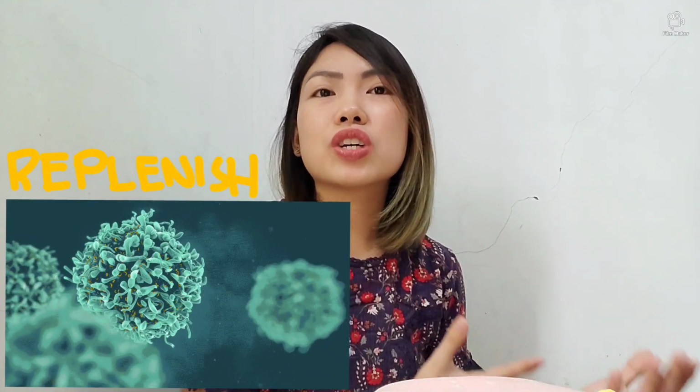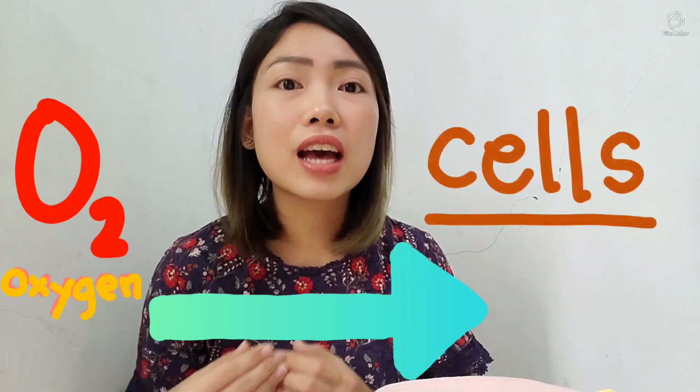In our body, from head to toe, we have a lot of cells. Those are the cells that replenish our damages in the body. Just as we need food to feel full, the cells also need food, and they need oxygen. Since we inhale oxygen through our respiratory system, the oxygen we inhale now needs to be delivered to the cells.